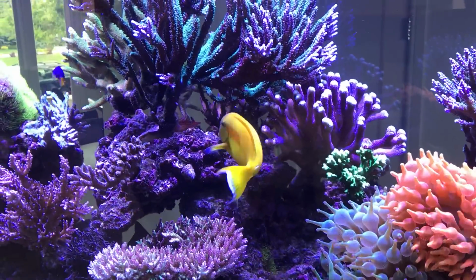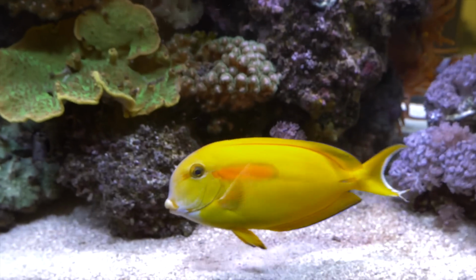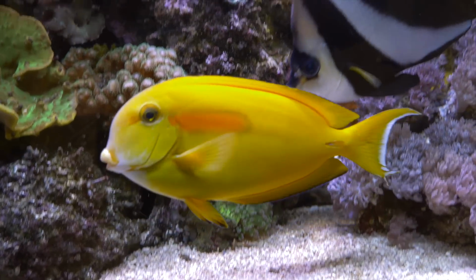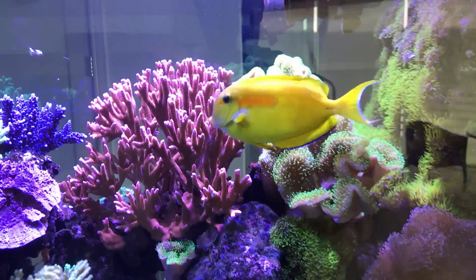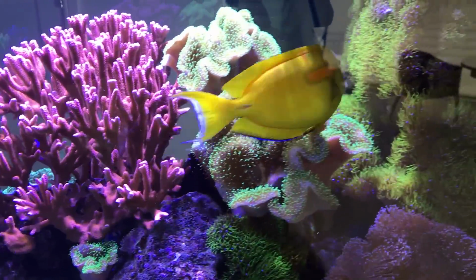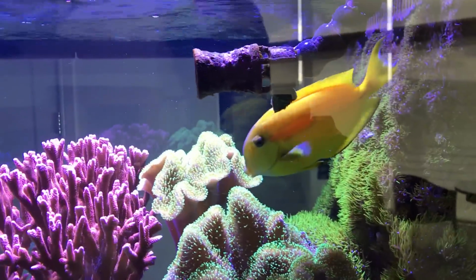What about this olive shoulder? You told me he's been in here forever? Yeah, he's probably a 10-year-old fish, and we bought him as a juvenile, fully expecting an orange shoulder to turn gray in adulthood, and it never did. How old is he again? 10 years old, and he's kept that juvie color. That's awesome, man. This fish would be so much more popular if all of them held that color like that.